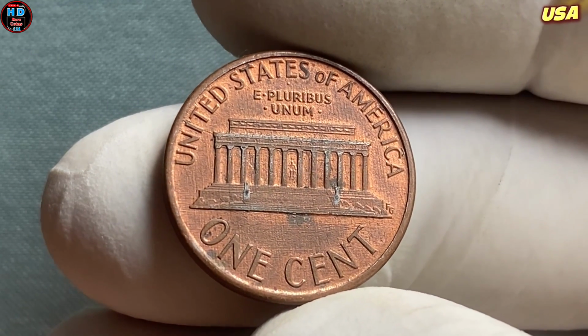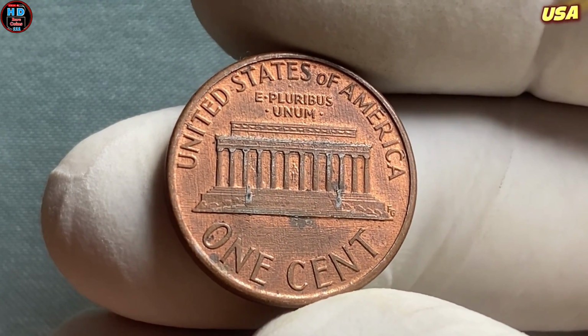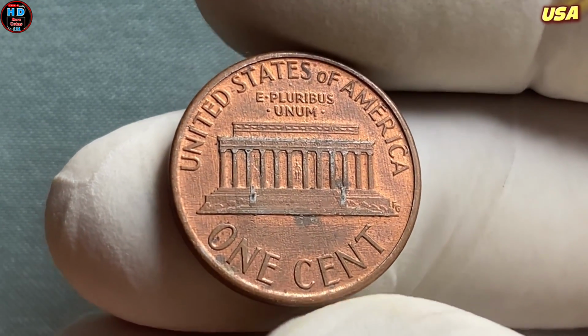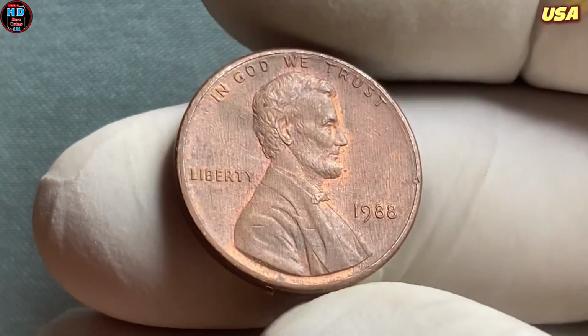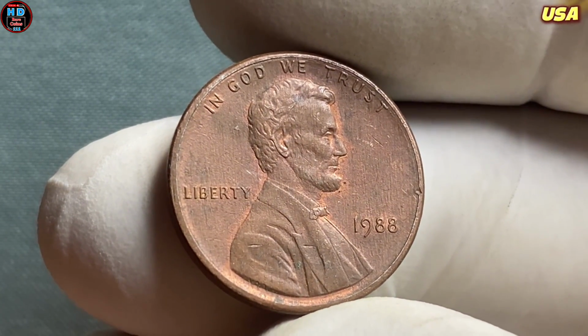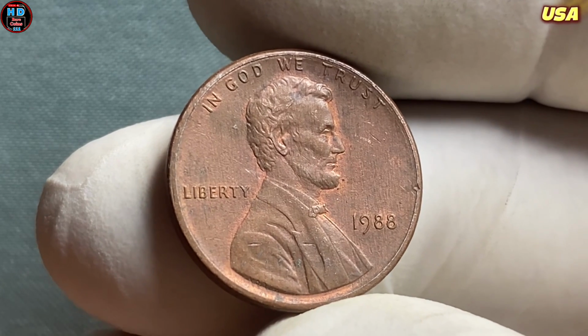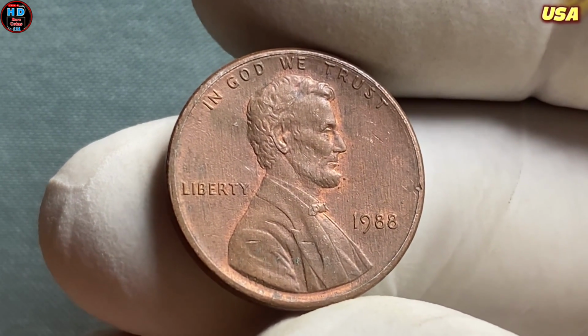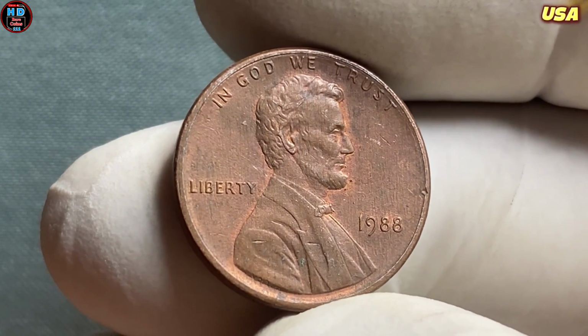Proof coins from 1988, struck at the San Francisco Mint with an S mint mark, were made for collectors only. They feature mirror-like backgrounds and frosted details, truly stunning pieces of modern minting art. Even though proof coins rarely circulate, they're prized for their precision and beauty. Finding one in pristine condition can feel like uncovering a gem.